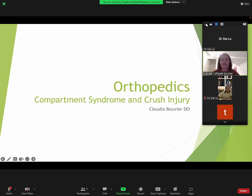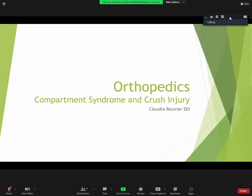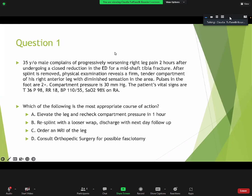Okay, so this week we're going to talk about compartment syndrome, and then I'm going to touch on crush injury as well because it's along the same line of trauma, either blunt or otherwise, staying in that vein of orthopedics. So just to start us off, I have a question. I know you guys didn't get these earlier, but I think it's a good way to get us talking. There's a few questions interspersed throughout this lecture.